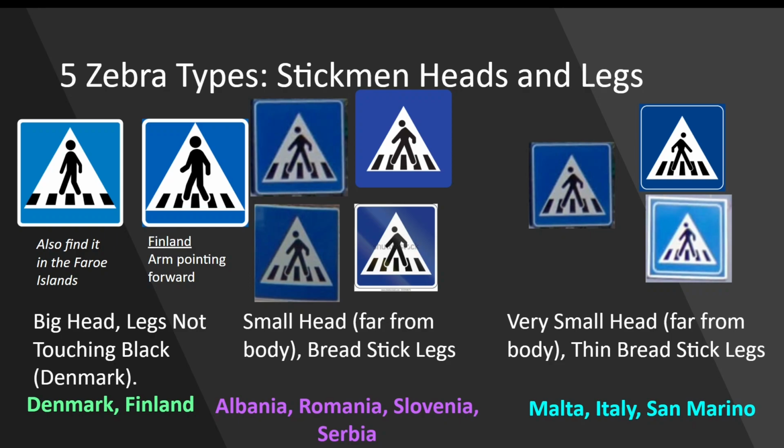So if it doesn't have a big head, it can either have a small head far from the body or a very small head far from the body. If you look at Albania, Romania, Slovenia, and Serbia, you can notice that the head is slightly larger than the ones in Malta, Italy, and San Marino. The breadstick legs look a lot thicker than the Italy, Malta and San Marino ones too. But that might be quite difficult to tell whilst playing Battle Royale, but if you've got time, a non-timed NMPZ or no moving, this may become very useful.